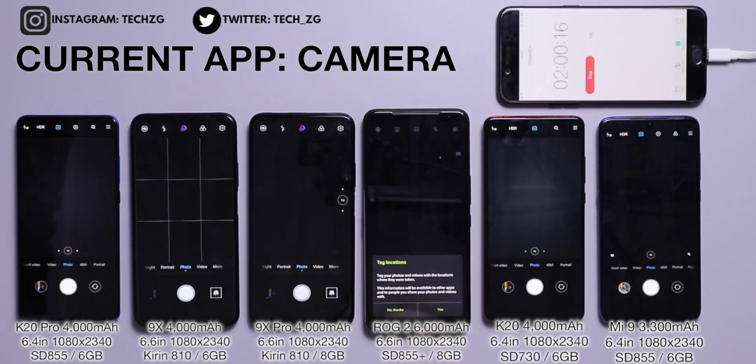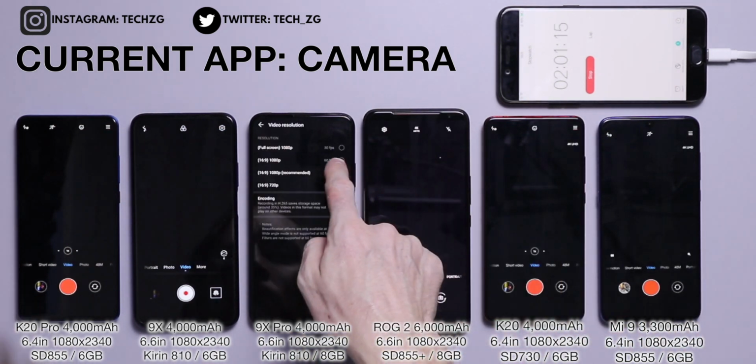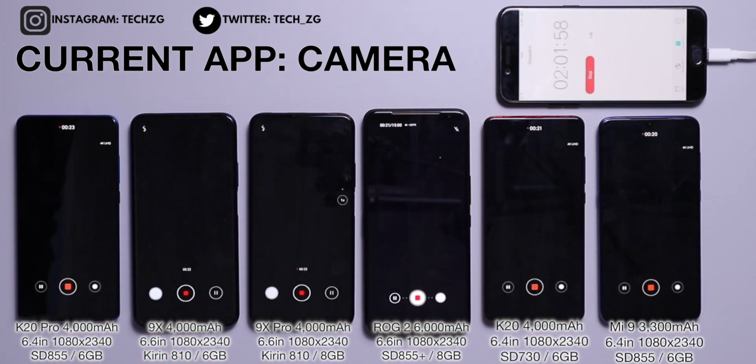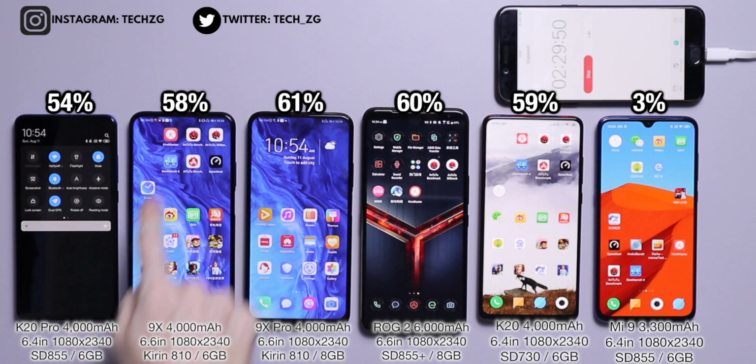Moving on to the camera app, I'm going to take 4K 60p video. Every phone can do that except for the 2 Honor devices. In those 2, I have to record 1080p 60 frames a second video.